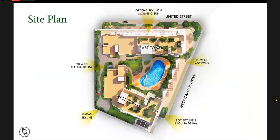Ayan. So this is the site development plan. This one is fairly smaller in terms of area. The whole property is around 5,600 square meters, and on top will be 2 towers, the East Tower and the West Tower. But still we have in the middle amenities here. This is the main pool. So again, we're in the corner of United Street and West Capitol Drive.